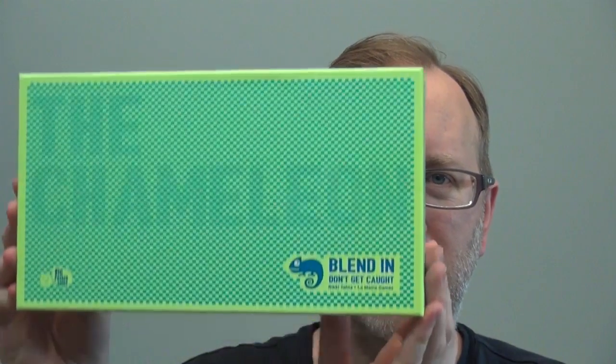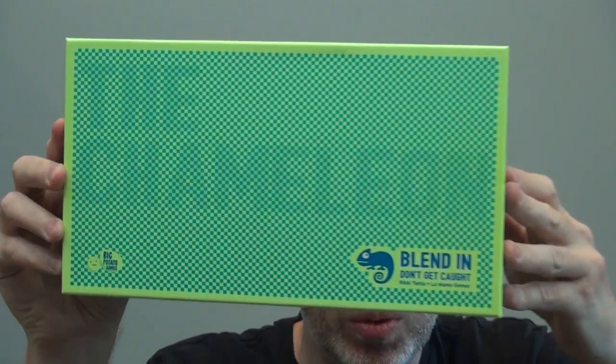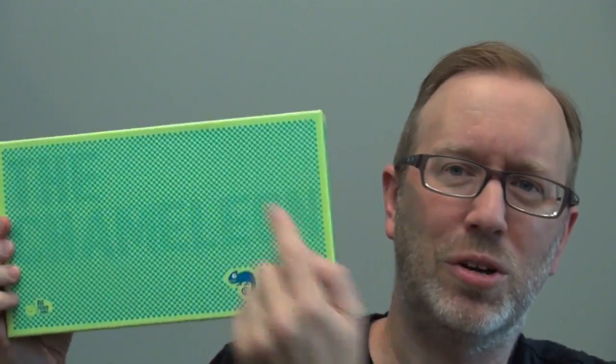I'm here today looking at The Chameleon, a game by Rikki Tahta, published by Big Potato, with a cover that might make it hard for you to see what the game actually is. But if you're in the store with a big green box, the title you can't read, you can figure it's this one. This is a game for 3 to 8 players that Tahta originally self-published under his own Le Mans Games in 2016 under the name Gooseberry.